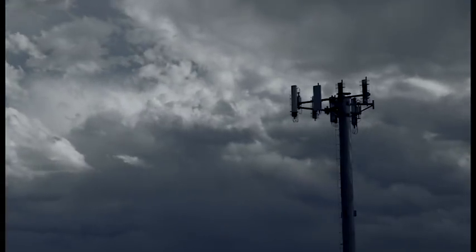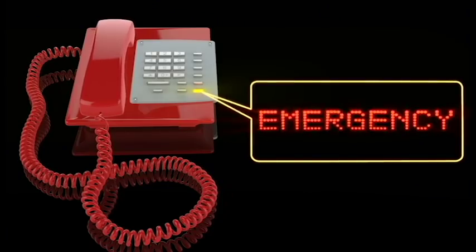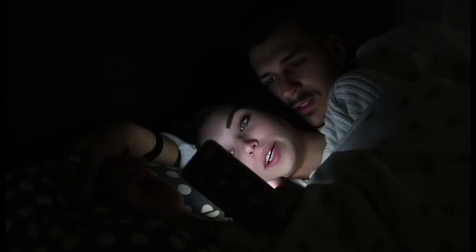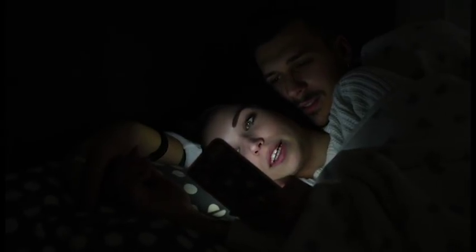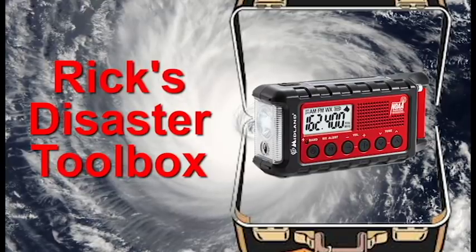Finally, communications. Cell towers may be down, so know where to find a landline phone. Maybe at a neighbor's house if you don't have one. Sometimes, even if you can't call out, you can get a short text message to friends and family to let them know you're safe, and get an emergency weather radio so you can hear what's going on.